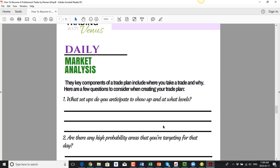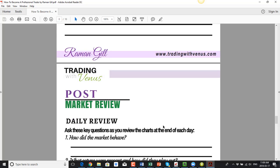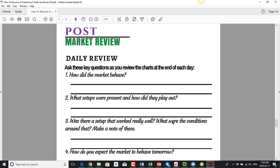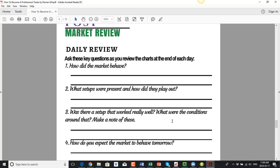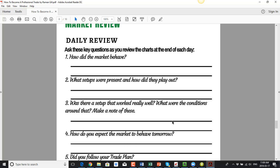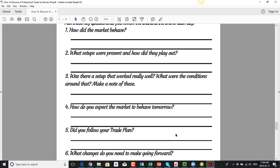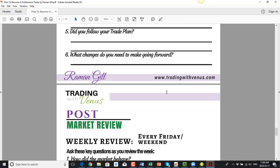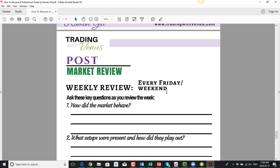In terms of the daily market analysis, I do this as part of the trade room, so that is good. Post-market review is essentially reviewing your trades at the end of the day to see what happened during the day, how everything played out, what conditions existed in the market, and what to change moving forward. This one I am still working on. I have been doing better than when I first started, but it is still a work in progress.